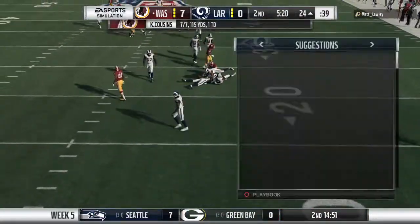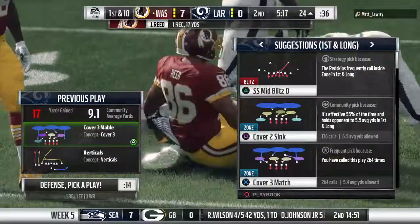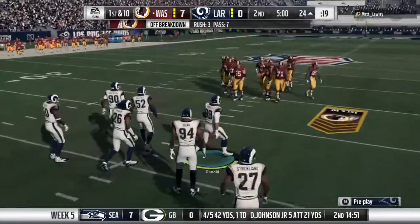And he gets the first down here as he's taken down at the 24. 17 yards on the pickup there. The drive will continue. It's a first down.